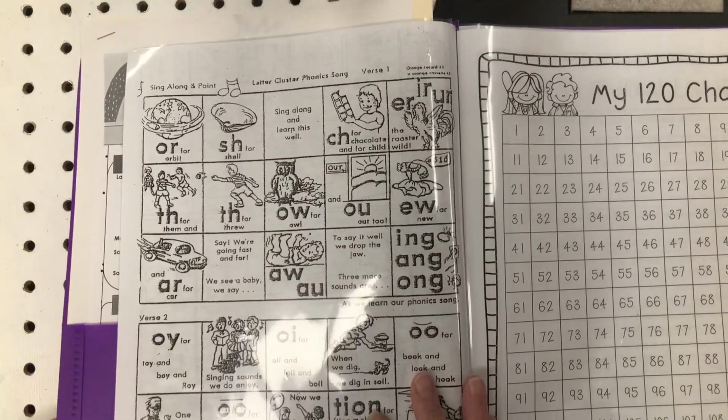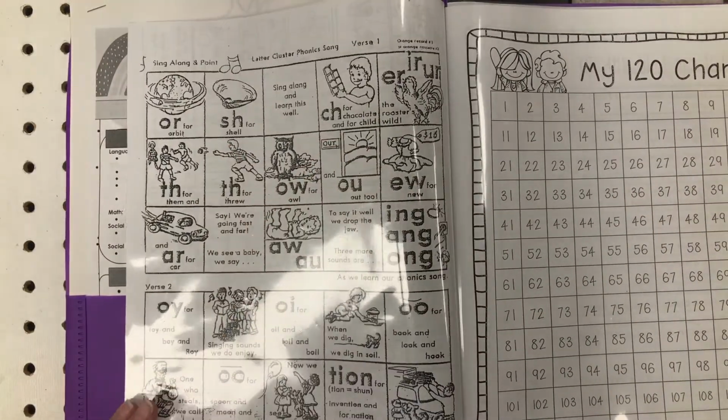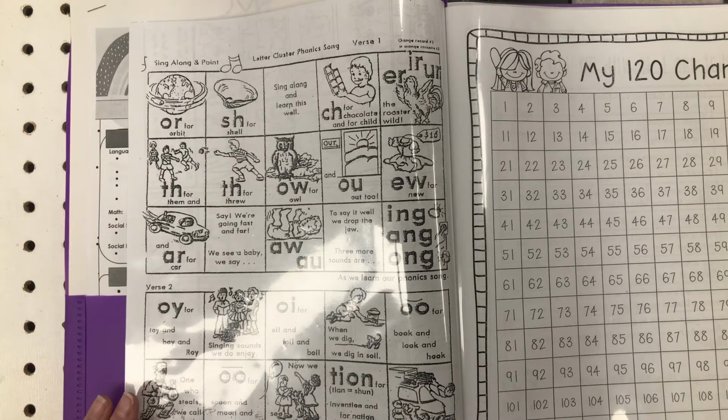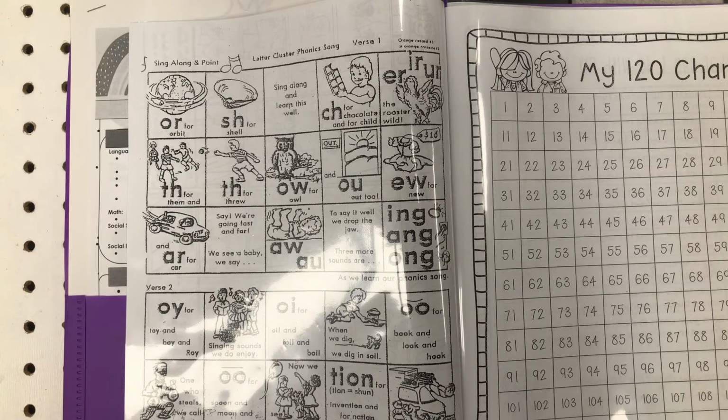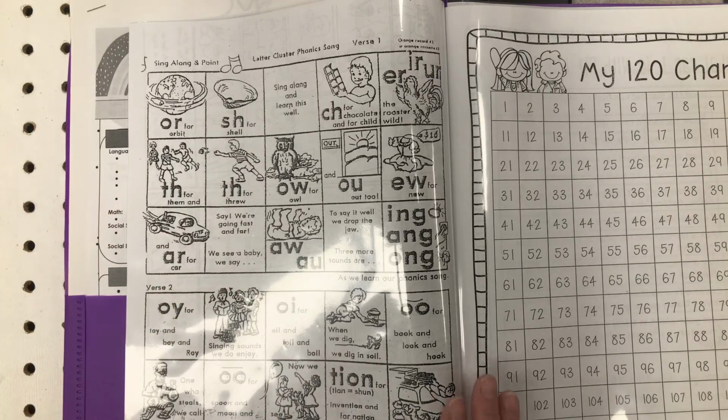This will be a song we will be learning shortly when we start learning about our digraphs. And this teaches them about 2 to 3 sounds that come together to make a different sound. And some of your kids already know these sounds and some of them don't, and that's okay. They haven't done this one yet, but we will get to this song here.